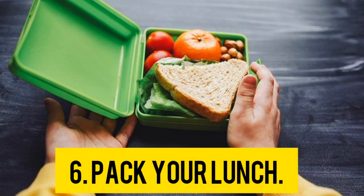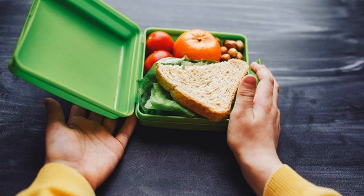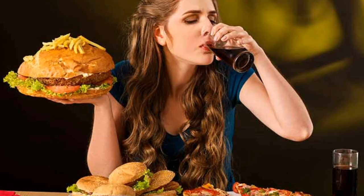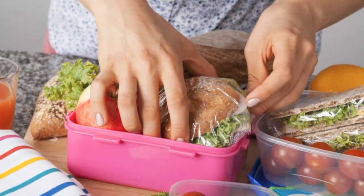6. Pack your lunch. By doing this, you have more control of your calorie intake throughout the day. When we go out for lunch, we may consume way more than we intended on consuming. But the strategy of controlling what you eat can greatly help you to burn fat.